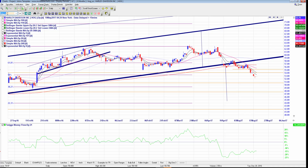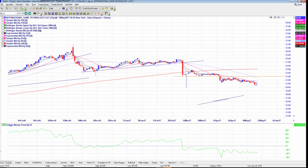Okay, and last one on the short side, we've also got IGT. Of course, this was a break below $23 that we were looking for, and this has held up really well. We're looking for a target of $20.13. Now the drop today brought it to a low of $20.39, so this certainly has come very close to its target, and I wouldn't be surprised to see that trigger tomorrow.